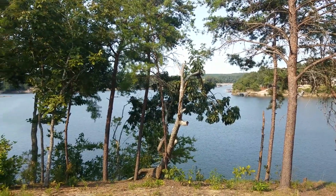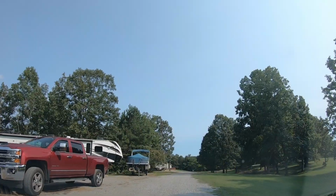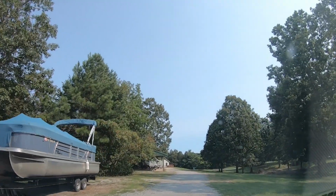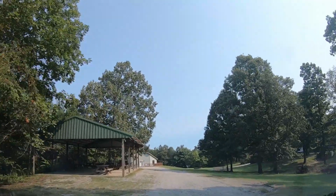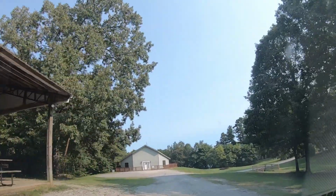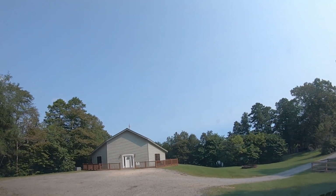If you had a fifth wheel with the big picture window in the back of it, that would just be beautiful to be looking out on. We're going to come on across their waterfront area and see a nice covered pavilion there full of picnic tables. Be a great place for get-togethers and gatherings. And the building here at the end is their clubhouse.